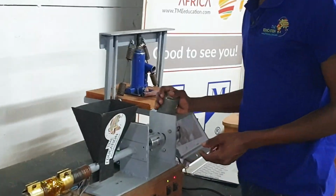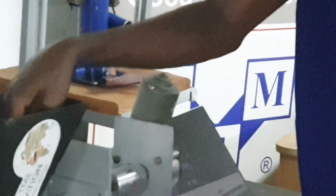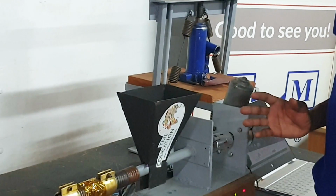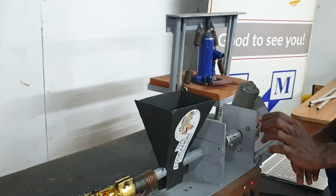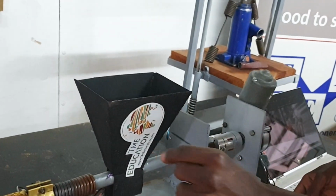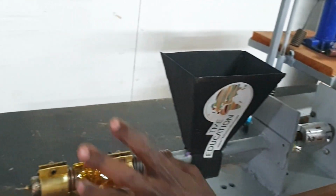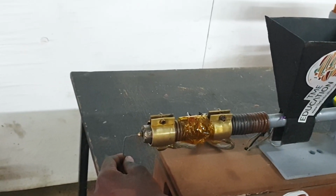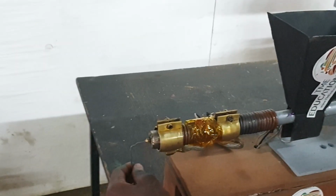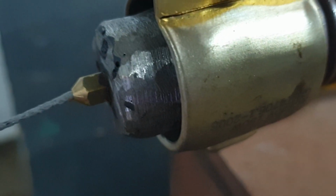Then the motor is rotating, and it has a barrel that pushes the plastic into the nozzle. So the motor pushes it using the barrel. Then here we have heaters that heat the waste, and as you can see outside, we are getting the filament. We just need some motor to put it onto a spool.